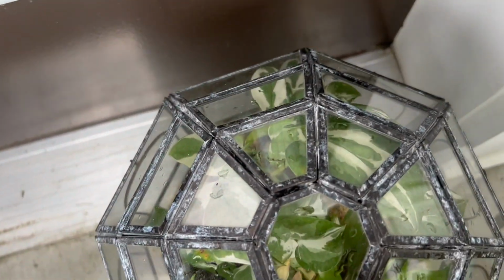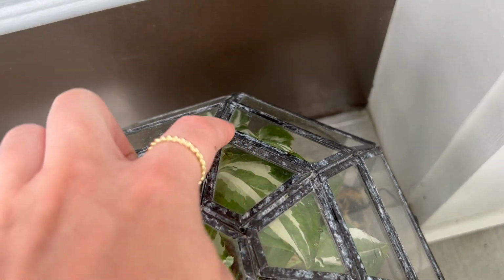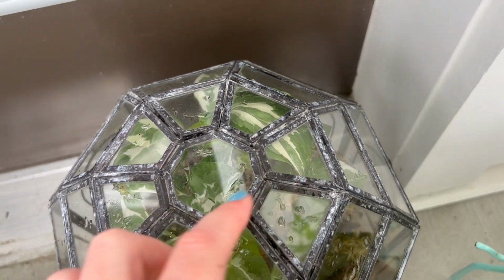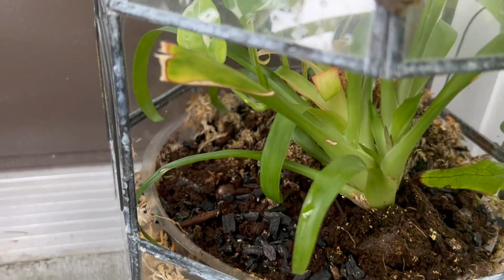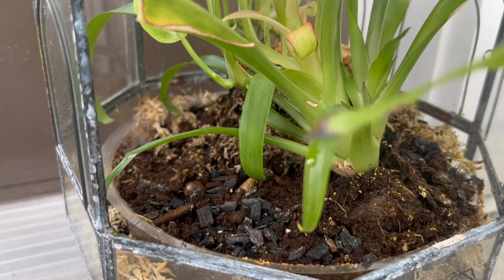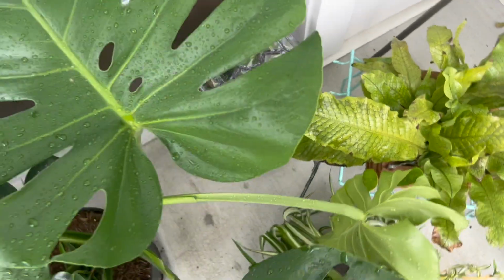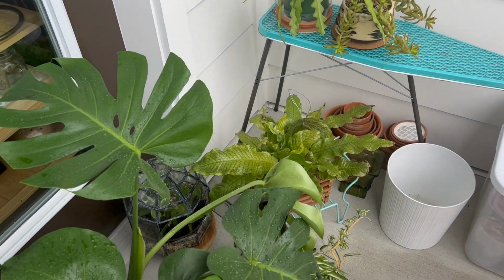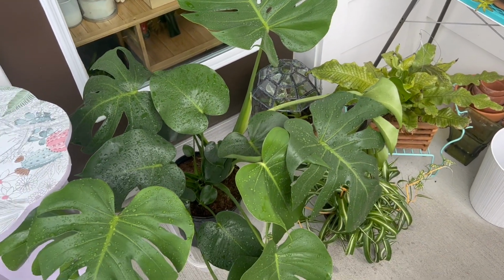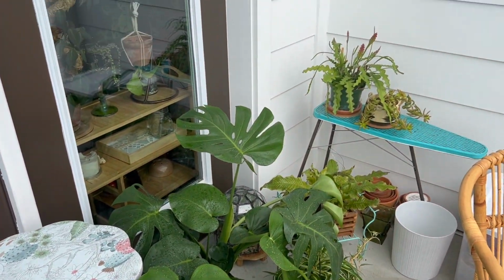Now, I put this out here and I'm keeping the little, sorry, it's hard to get a good shot. There's a nice huge enjoy pothos leaf right there. I put this out here and I'm leaving the door open because with the door closed and the sun, it just gets way too hot. Like the plants were getting roasted inside. And I think pretty soon I'm going to take that enjoy pothos out because it is getting pretty big. And I think I just want to repot it in a standalone pot because I really like it. And I'll find something else to do with that terrarium.